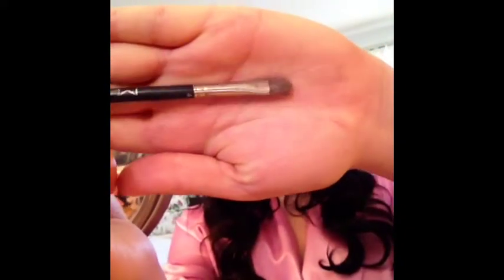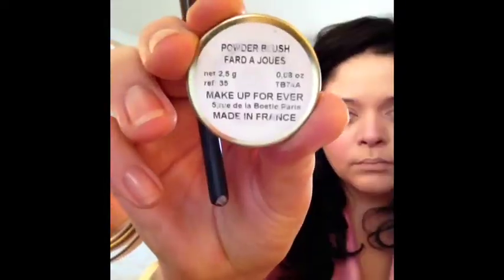Next, I'm going to go in with my MAC 213 fluff brush, and I'm going to be using Makeup Forever's Ivory Eyeshadow, their buildable palettes, and this is number 74. I really like it. It's a nice matte white. And I'm going to start by applying it under the brow bone to give it a nice highlight. And then I'm also going to go in and cover the lid in a lighter ivory color. Keeping your shadows light makes your eyes look bigger. Always keep that in mind. Do the other side. I like a nice ivory to make my eyes look nice and bright.